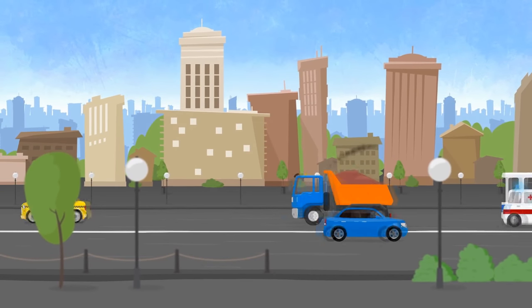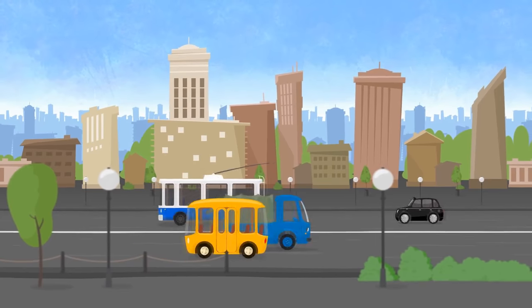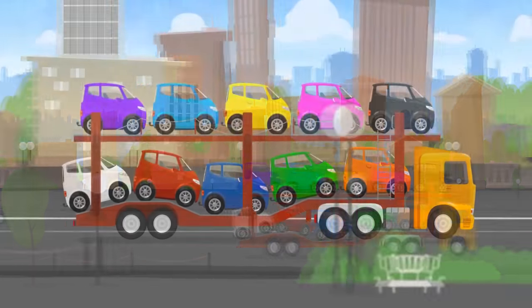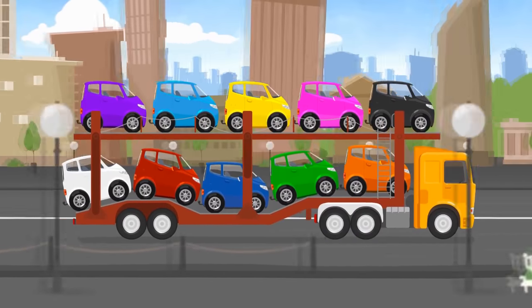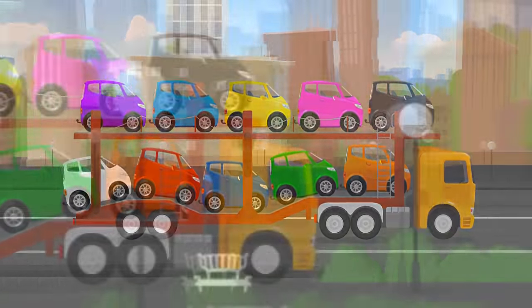Look, there are lots of cars in the street. Some are driving by themselves, and some on a car transporter. The car transporter is big and strong. It carries up to 10 cars from the factory to the showroom.